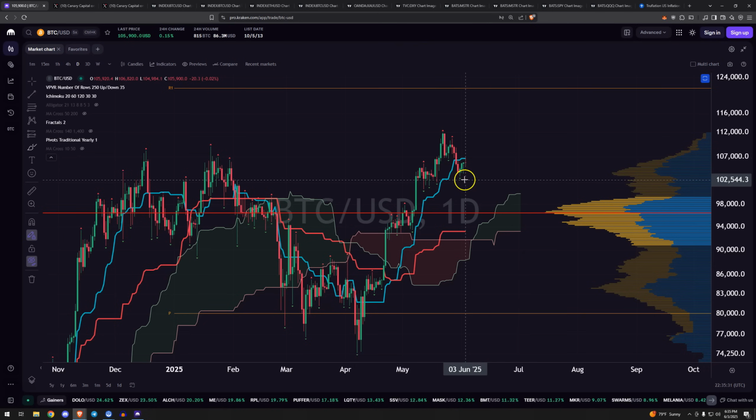And ideally that comes after an extended shoulder. So 4 days is not enough. We need probably another week of just chop sideways and then a higher high. Then I would be happy with that. Otherwise, the expectation here for me is just we drift lower, we go sideways, but it's going to be hard to push this up based on technicals.